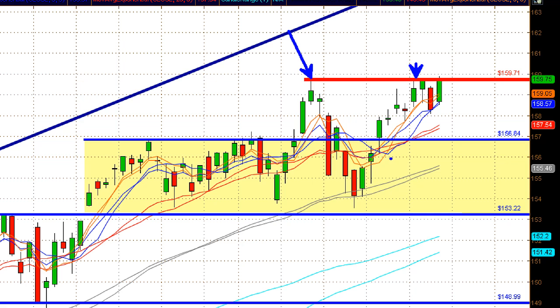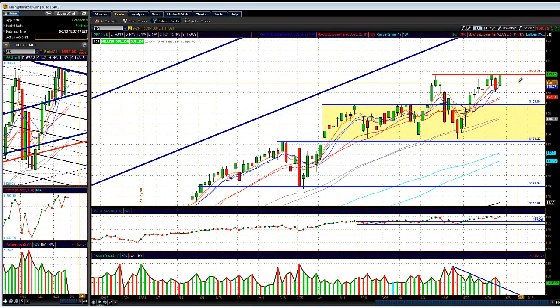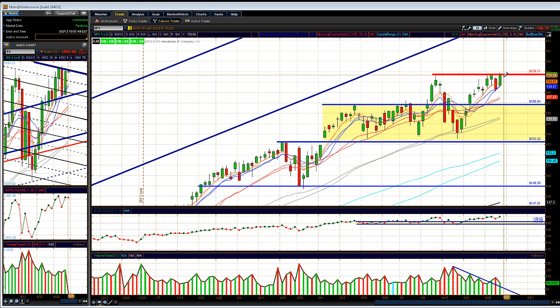We do have these nice short-term moving averages guiding us up here, the 8 EMA and SMA and the 5 EMA and SMA, followed by the 20 down here. You can see they're starting to move a bit apart, which is good if we're looking for the markets to go higher with this trend. So levels to watch in the SPY, of course, the 159.75 area. If we break above that, then we'll be looking for a move over 160, maybe 160 and a half to 161 or so.